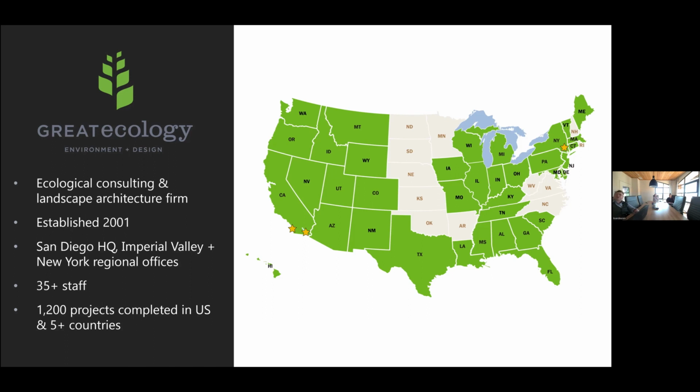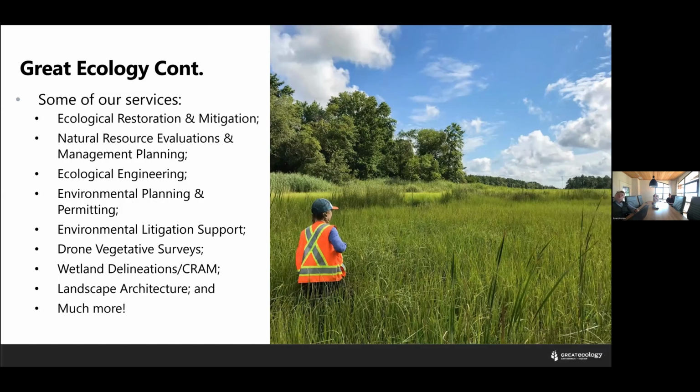We have about 30 staff, and we have already 12 different projects completed in the US and abroad in various countries. We've worked on some projects that are quite amazing, actually, in other countries to create wildlife areas or planting or wetland areas. So we have a ton of services that we offer in addition to just creating wetlands or stormwater bioretention strategies. We can do all these other things.